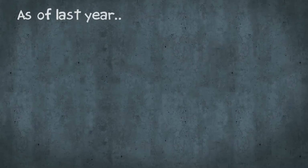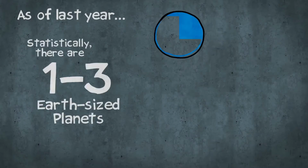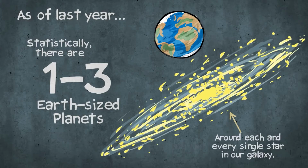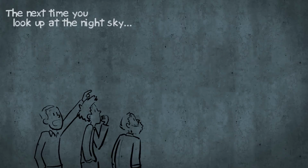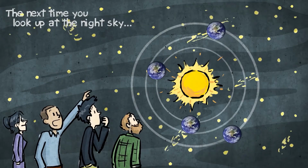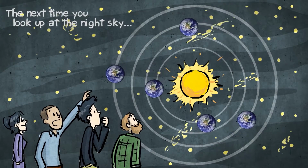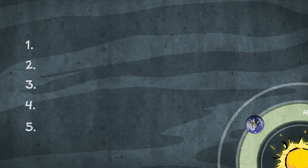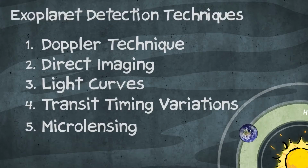As of last year, from a statistical standpoint, we now know that there are 1 to 3 Earth-sized planets or smaller around each and every star in the galaxy. The next time you go outside and look up at the night sky, just pick a random star. Planet. Yeah, 2 of them. Probably 5. Yeah, 5 planets, one of them sitting in the habitable zone. Okay, well, so this is just a table of the 5 most prominent exoplanet detection techniques.